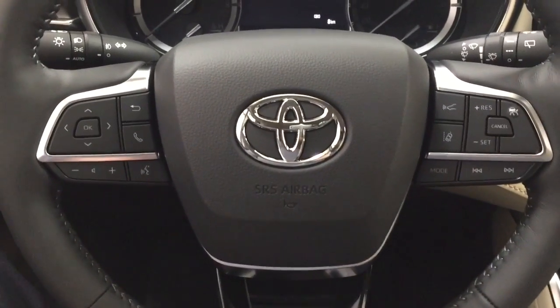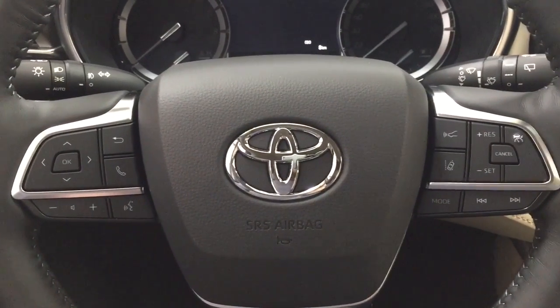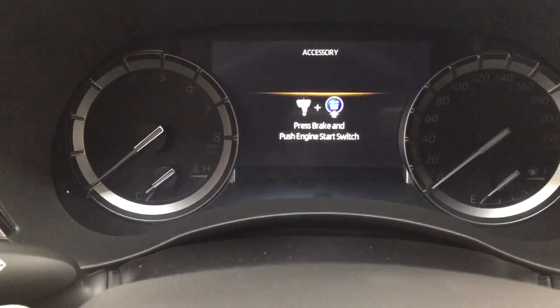Now a couple of the controls you'll see here on the steering wheel include your scroll function, Bluetooth connectivity, volume control, voice recognition, lane departure alert, cruise control, mode select and seek function. It does offer the push button start, so all you have to do is push the brake, hit the push button, and it will start up for you automatically.